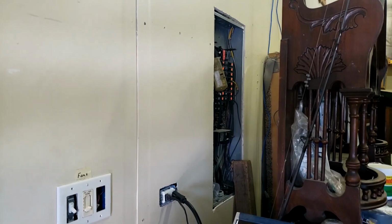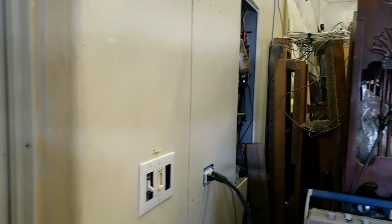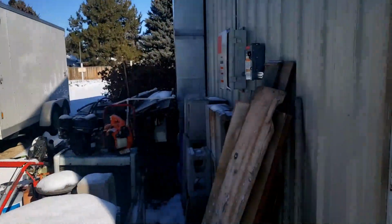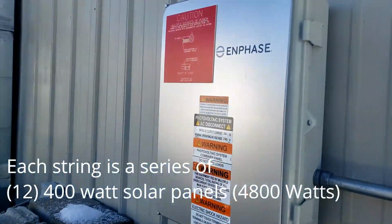All right, our solar system is very simple. We have 24 panels on the roof. I'll go out and show you here. We have 24 panels on the roof, and they're divided into two strings in series. They come out to an N-phase panel.